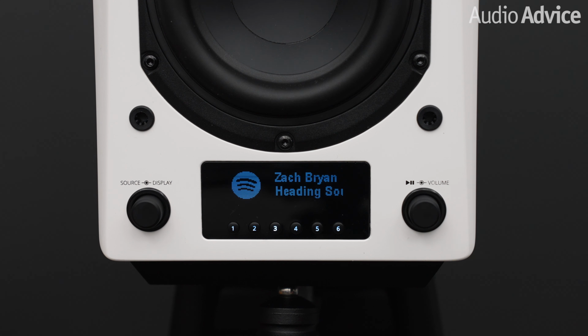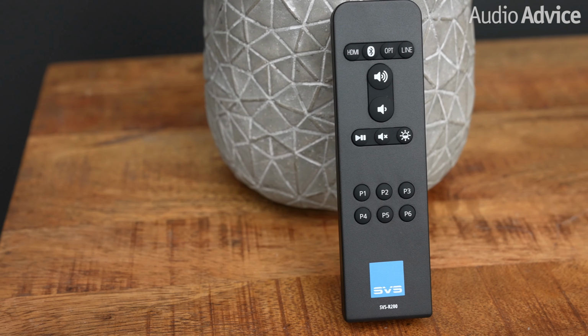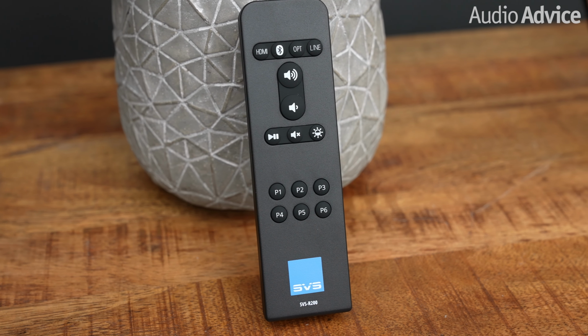I underestimated how much use I would get out of these little buttons. It was convenient just to walk by my speaker, press a preset button, and not even take my phone out of my pocket. This was also a good time to mention that these speakers come with a physical remote with presets on it, volume control, inputs, and other useful buttons if you don't want to use your phone every time you're controlling them.